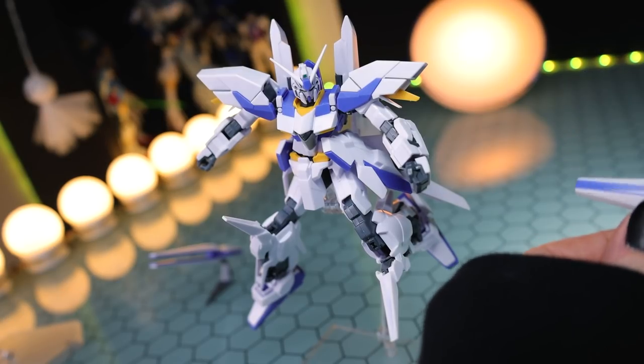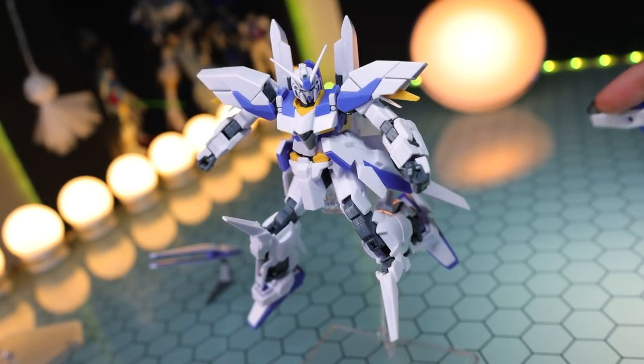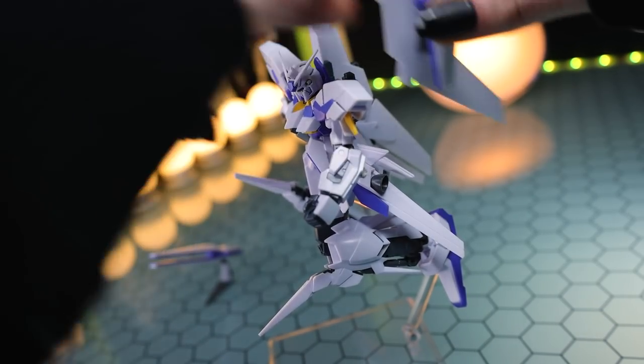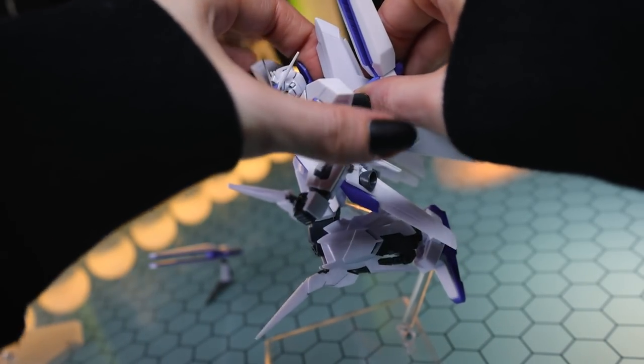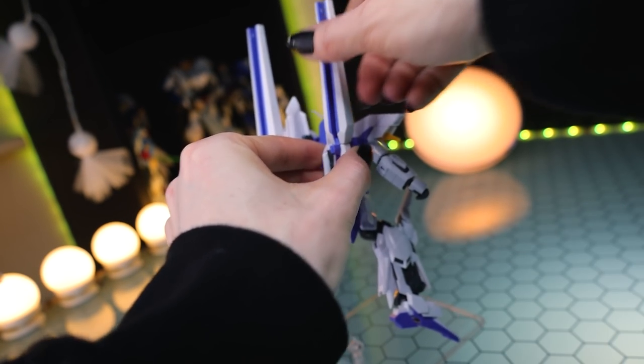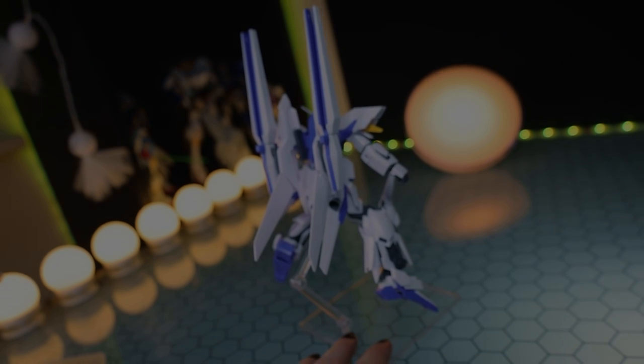To attach these onto the Delta Kai, it's pretty simple. Just pop them off those stands and they just attach up on these wing binders, which don't like to stay attached for me at all. There's number one, and around to number two, just like so.